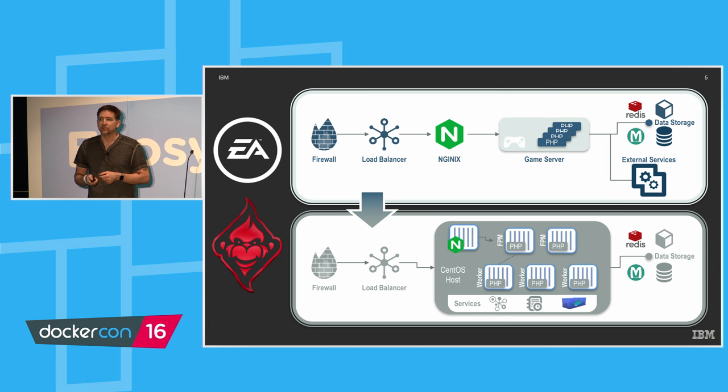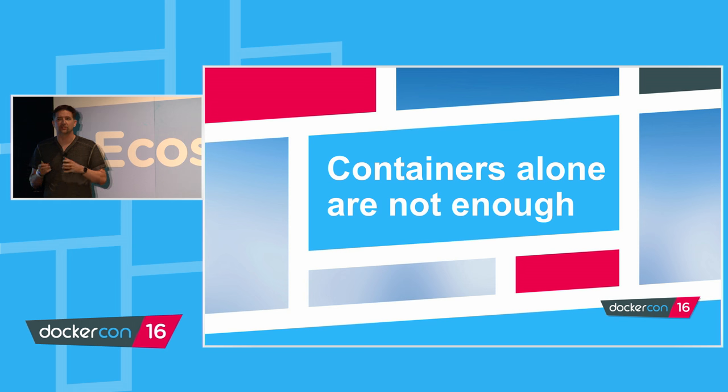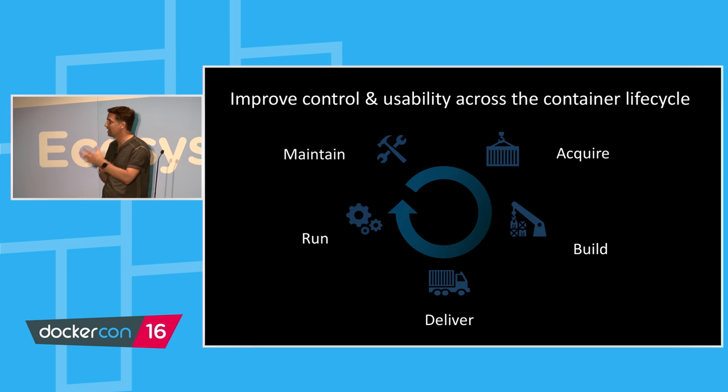All right? So the message out of all of those requirements is this idea that containers by themselves are not enough. You need orchestration around the containers. You need security around the containers. You need a life cycle of tools to help you get that application running in a container from inception into a successful production setting. And so we think about this life cycle.